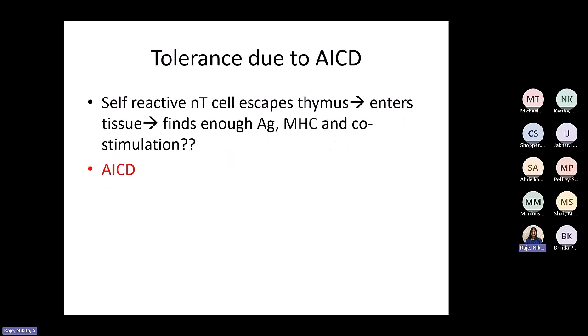And then another one is called tolerance due to AICD, which means if it's a self-reactive naive T cell, it escapes thymus, enters the tissue, finds the antigen, maybe even finds co-stimulation by any chance. Those T cells over time are going to get exhausted and undergo AICD.